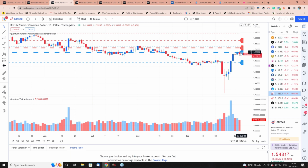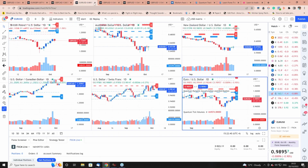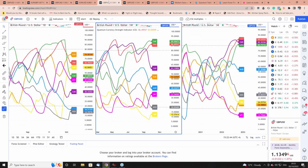So you start to bring all this together. And in addition to that, that's the dollar complex. In addition to that, you then start to look at the currency strength indicator. You're looking at that for perspective. You're looking at it for entries.